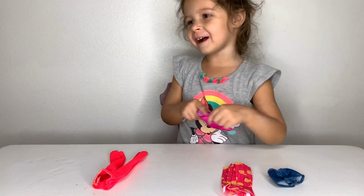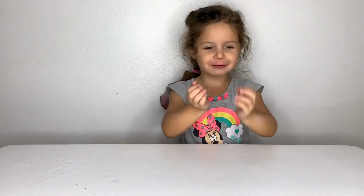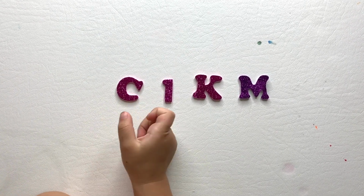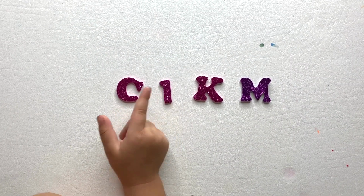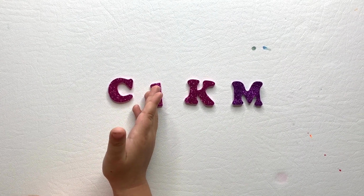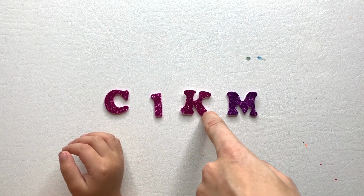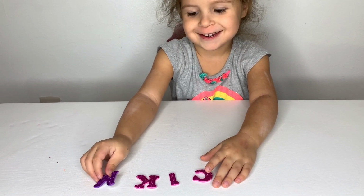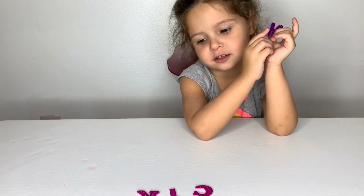Holy moly, guacamole. Ew, that's tricky. That was tricky. Let's do another one. What is it? C. Mm-hmm. What is it? 1. One. What is it? K. And this one? M. And not it. Which one?